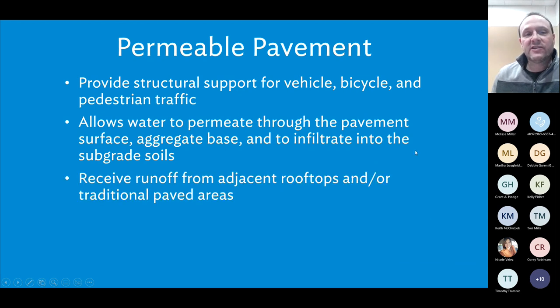The drainage to permeable pavement can receive more flow than just the pavement itself. In the right situations, you can direct roof runoff to it as well. Or what is most common is to direct traditionally paved areas to it. We'll talk a little bit more about that in a little bit.